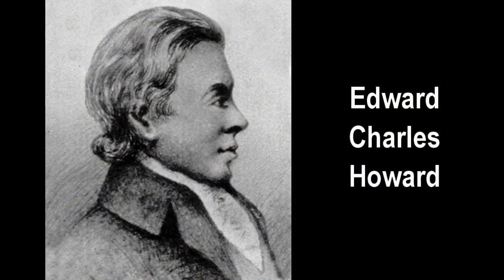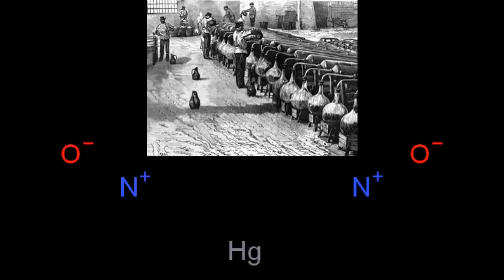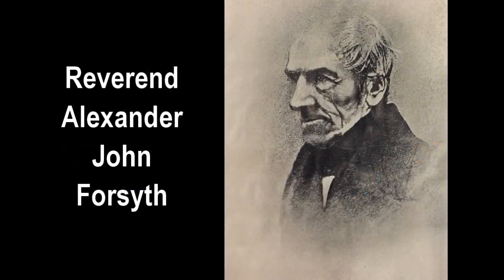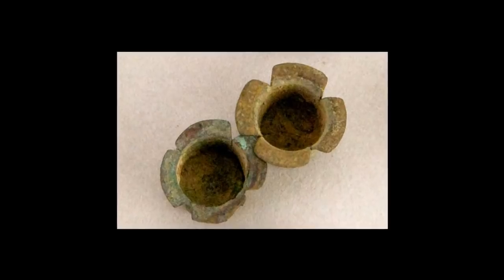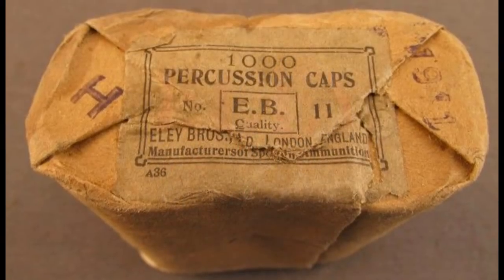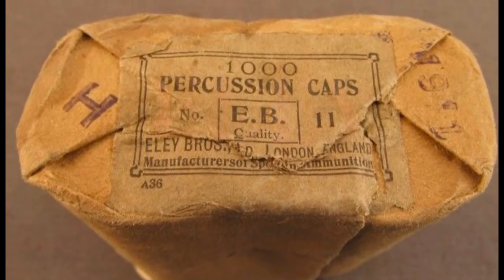The discovery of fulminates by Edward Charles Howard in 1800 made the percussion cap possible. Fulminates of mercury, chlorate of potash, sulfur, and charcoal made possible a shock-sensitive explosive material. Reverend Alexander Forsyth of Scotland is credited with the idea of using fulminates to ignite gunpowder in firearms, which he patented in 1807. Joshua Shaw, an English-born American, took it a step forward by developing the first metallic percussion cap in 1814.